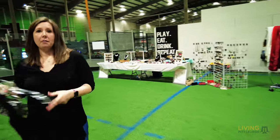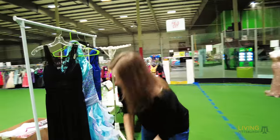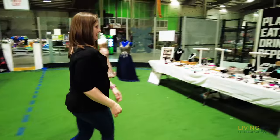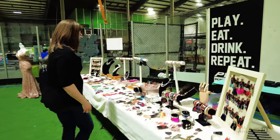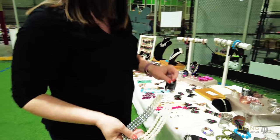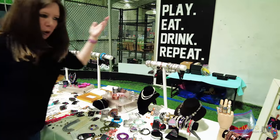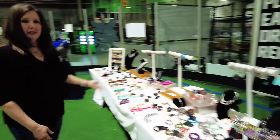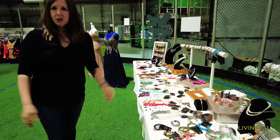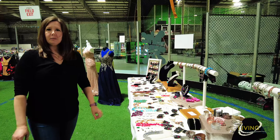Okay, so at Blessed Dress, don't forget, everything here is free. So we've got our dress, we've got our shoes, and we're gonna come over here to our table of jewelry to accent our dresses. We've got beautiful beads. We've got silver, we've got gold, we've got every color here. Again, the jewelry here at Blessed Dress is all free. So all your accessories, everything you need for your perfect prom is here.